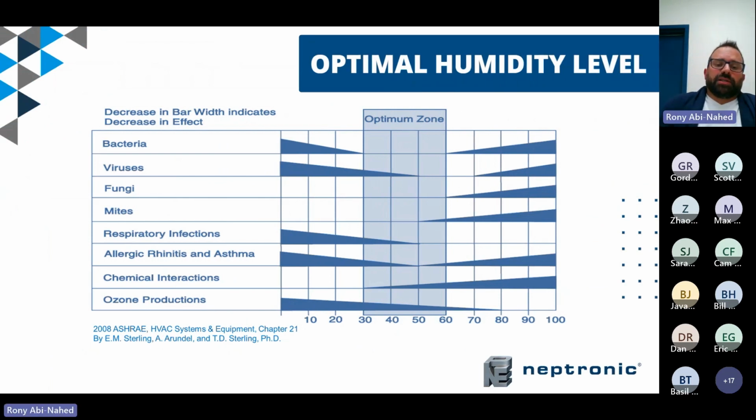If you look at this chart, that's called the Sterling chart. It was released in 2008. It shows the optimum zone where you should always be when designing a job. You should always be between 30 to 60%. If you go below 30, you'll have problems developing bacteria and viruses and infections. If you go higher than 60, you'll have different problems, like fungi, mites, allergies, and chemical interactions. But this chart was good until COVID.